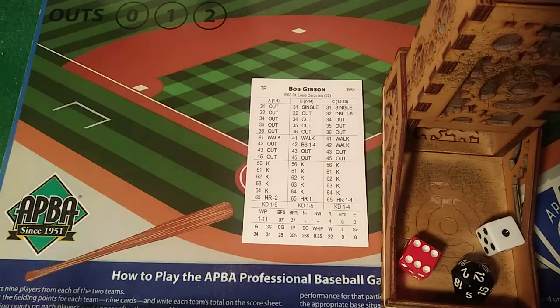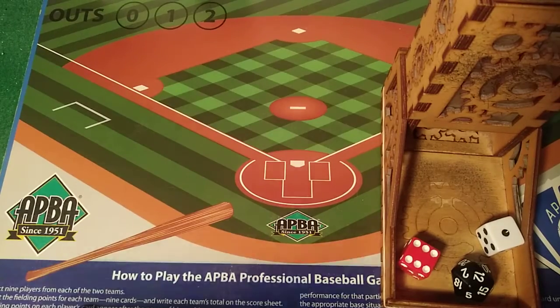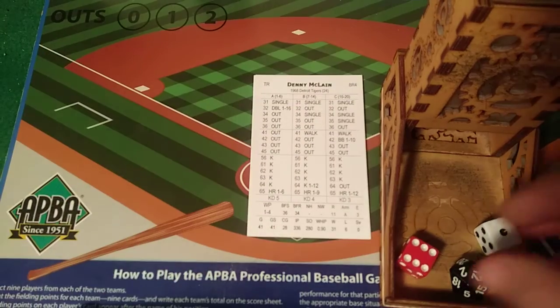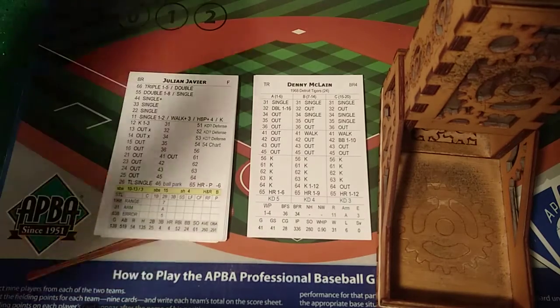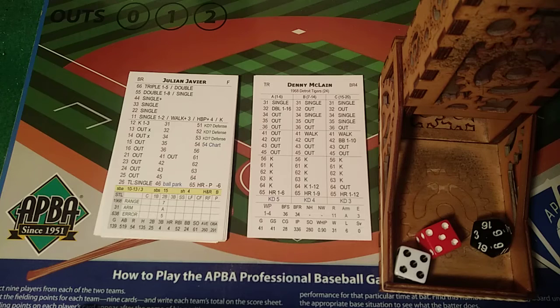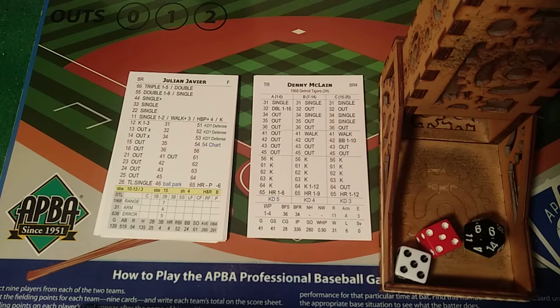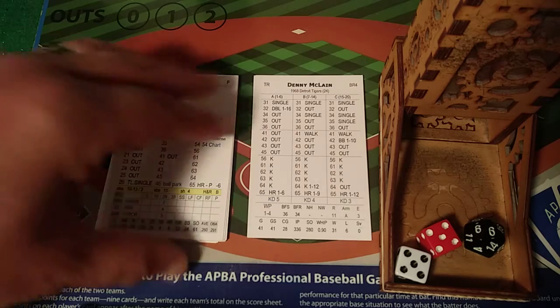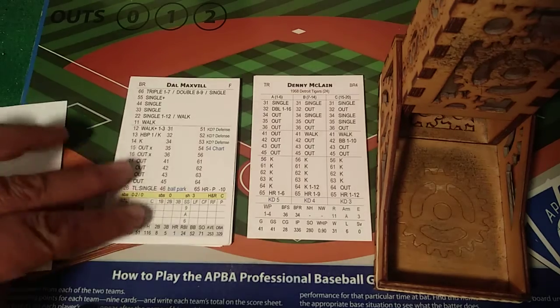I was going to pinch hit for McLean. Go figure. Okay. McLean is going to start the inning off on the mound. And against Julian Javier. Javier swings. 55. Double to an 8. It's a 6. Javier doubles. Okay. He's on 2nd.